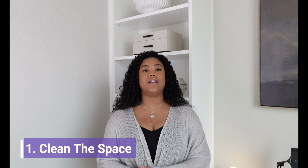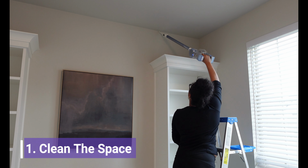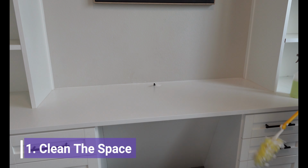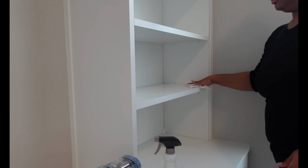So the first thing you want to do is clean your office. You want to vacuum, dust, wipe down all of the surfaces, and dust the blinds. Nobody wants to sit in a dirty office. Nobody wants to sit in a dirty space. And if you think you don't mind sitting in a space that's less than clean, I challenge you to go ahead and clean the space just to see how much better you feel, and how motivated you feel afterwards. So that's step number 1: clean the space.